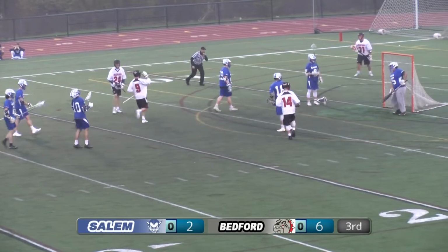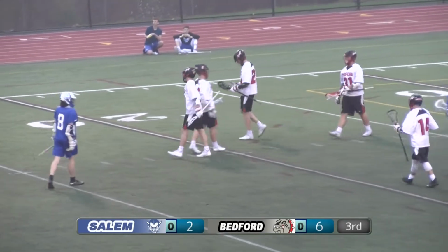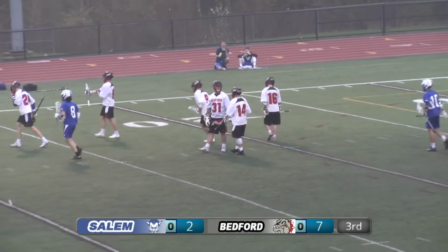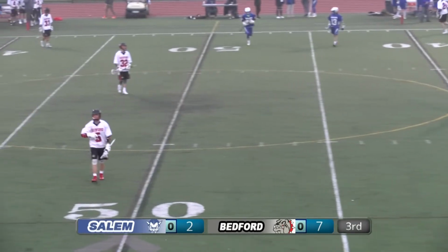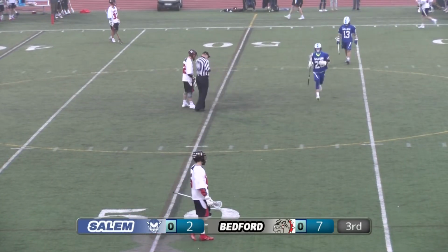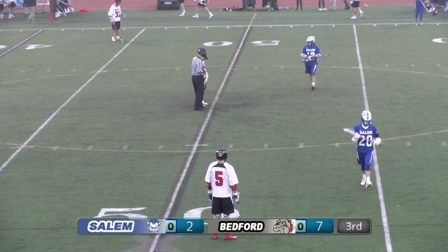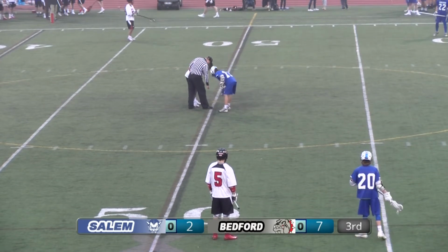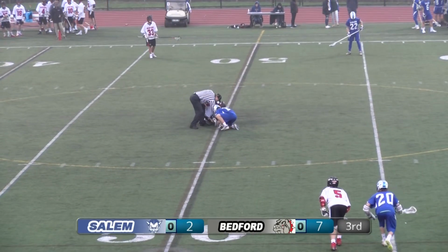Giroux goes to his left and finds the net. Great shot. Left-handed pull, finds the lower right-hand corner. Tough one for Azoria to catch up to, and Bedford finally breaks that scoreless third quarter open with a goal by Giroux, his 4th in a row. Yeah, that was a nice high-to-low shot there by Giroux. I definitely think that he understood when the slide was coming, and he wanted to get that out of his stick as quickly as possible. And I thought that was really good, high percentage, high-to-low shot, left-handed. 7-2 with 2:49 left in the third.